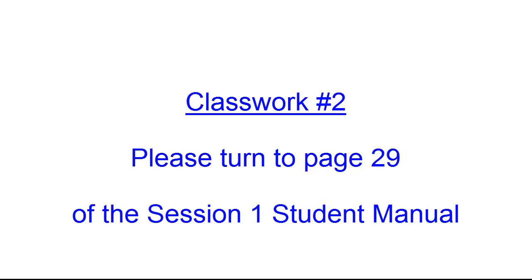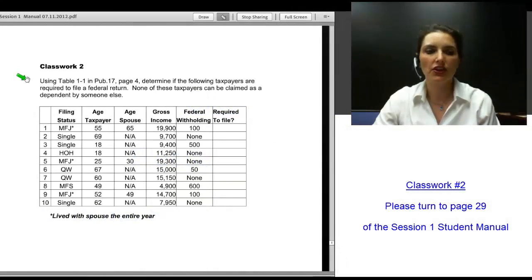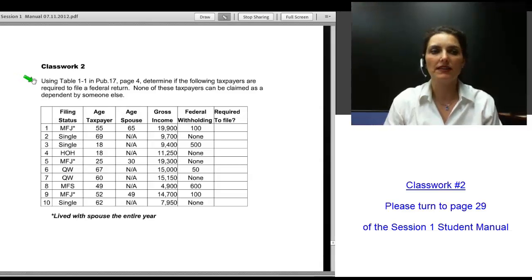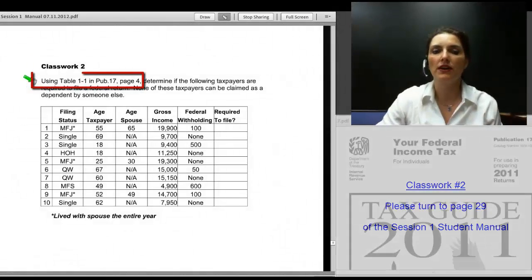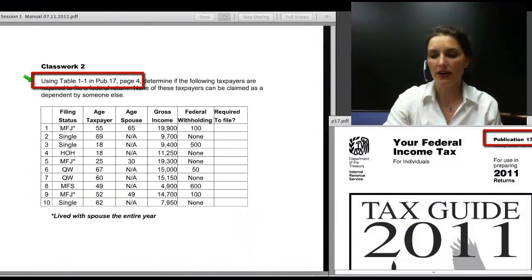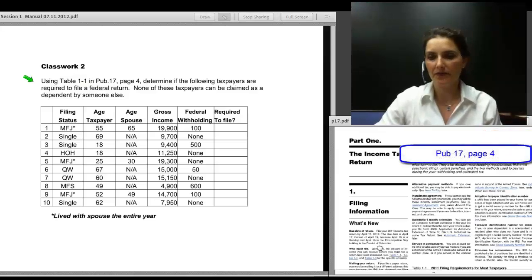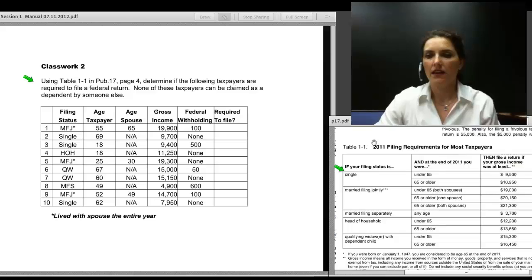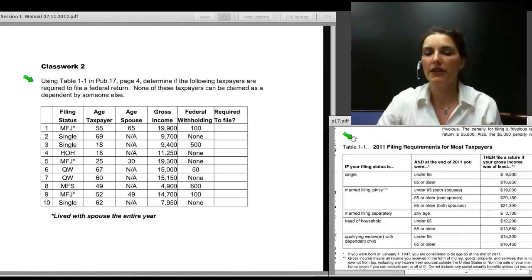It is now time to complete classwork assignment number 2. So please turn to page 29 in your student manual, and we will review this assignment together. The wording tells you to use Table 1.1 in Pub 17, page 4. So I'm just going to flip to page 4 of Pub 17 right here, and find the table they're referring to, and we can see it right there. And here is Table 1.1 on page 4 of Pub 17.